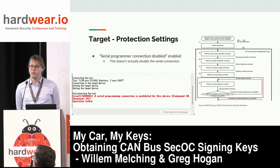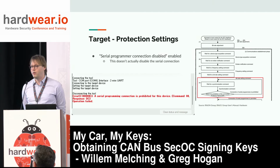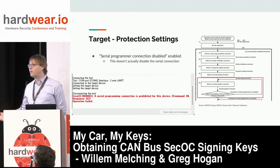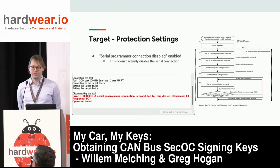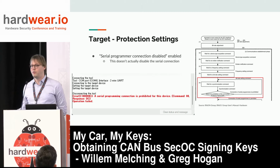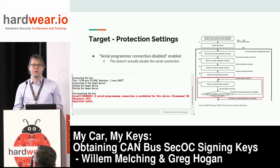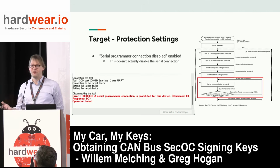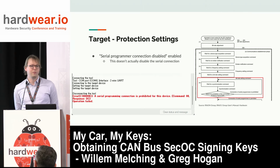Basically it has a UART protocol that you can use to read and write flash. You can set a fuse to disable it, but what happens is it's not actually disabled. So you can still send commands to set the baud rate, and then you go through some commands, and then you say, okay, well, synchronize now, so actually connect. And then the chip will tell you, no, sorry, I can't do that because I'm locked, or JTAG is not actually enabled. So we decided that this was a good point to do some fault injection.